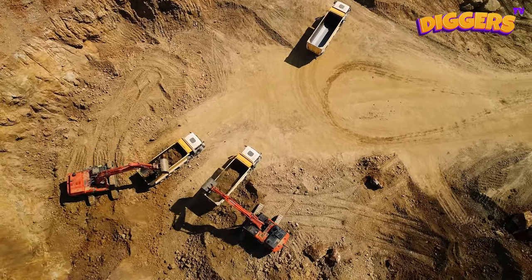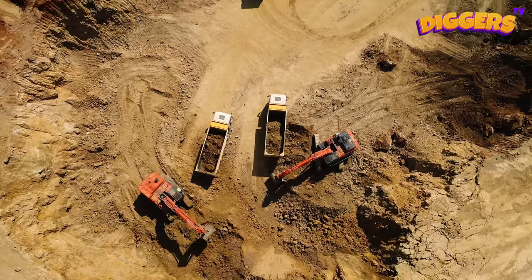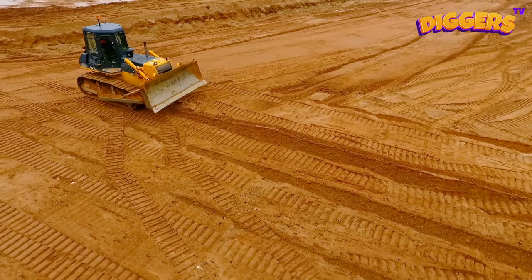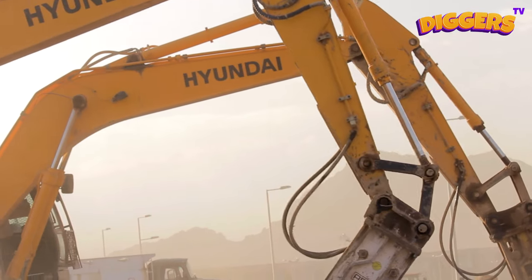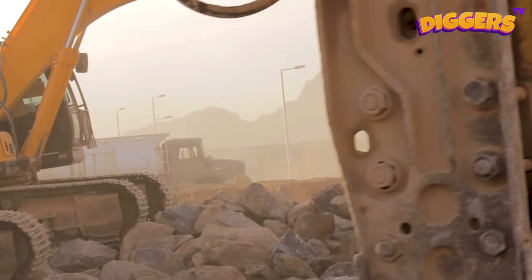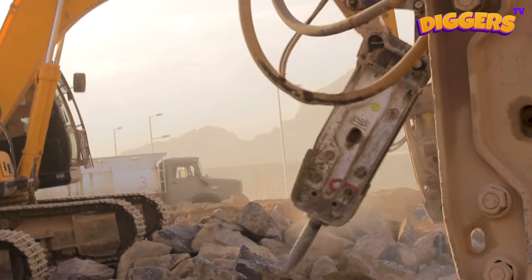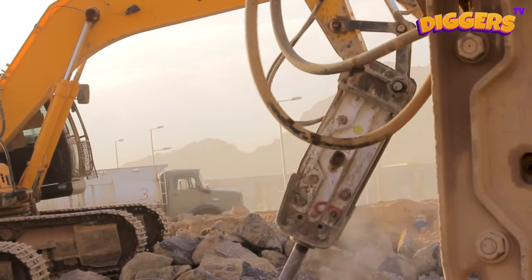Two diggers? Great! That's a bulldozer. This bulldozer has a heavy, broad steel blade. With the blade, it can push away sand, earth, and even rocks. That's a powerful hydraulic hammer. It can easily break huge rocks or asphalt into tiny pieces. So strong.